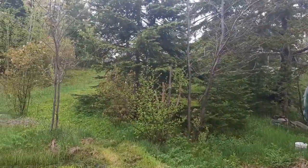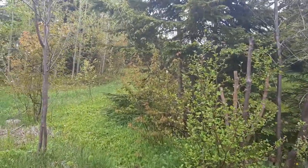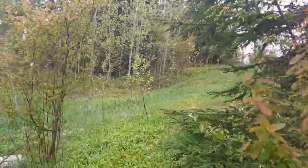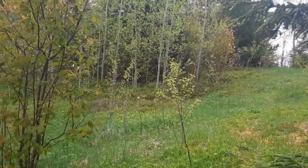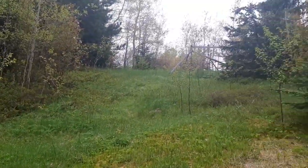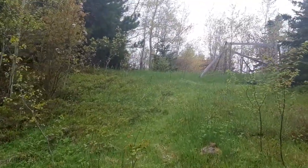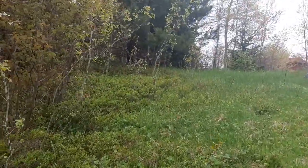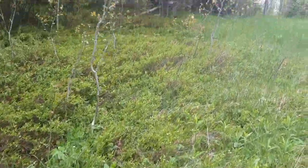When I finished the last tour video, I thought that I should go and check on these other apple trees over here. And then I decided that I would record along the way, as we walk up to the apple trees here. There's blueberry bushes along there, and there's other blueberry bushes further up.